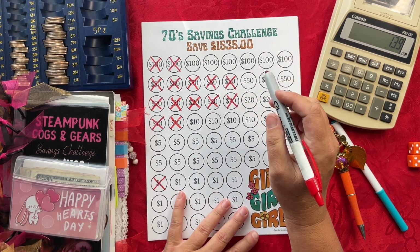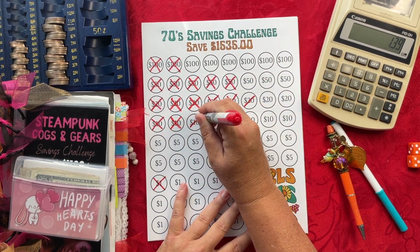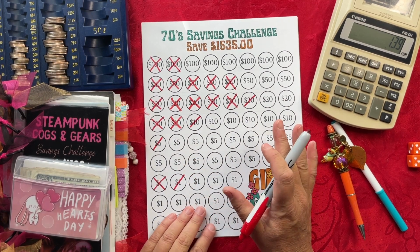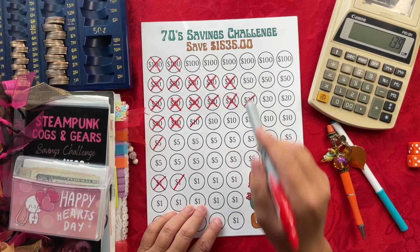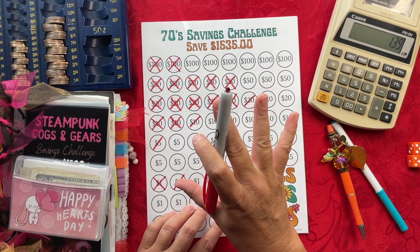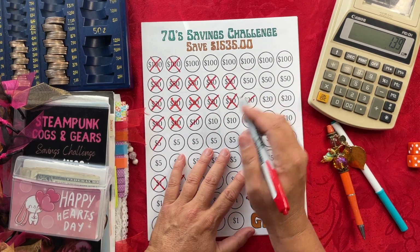I hope I don't, okay. What I'm going to do is I'm going to do 20, 10, 5, and 1. When I get closer to finishing these savings challenges, I might add a 50 in for each one of the weeks, but let's just see where we are when I add all of these challenges up so far.